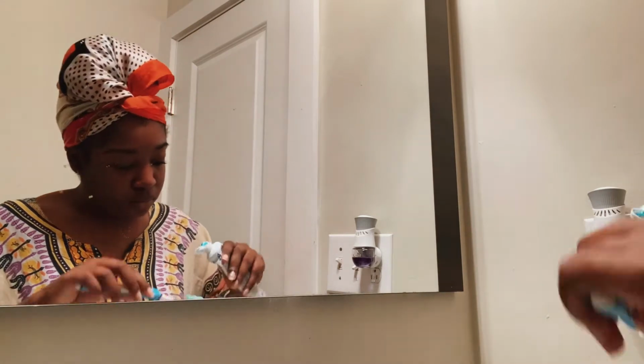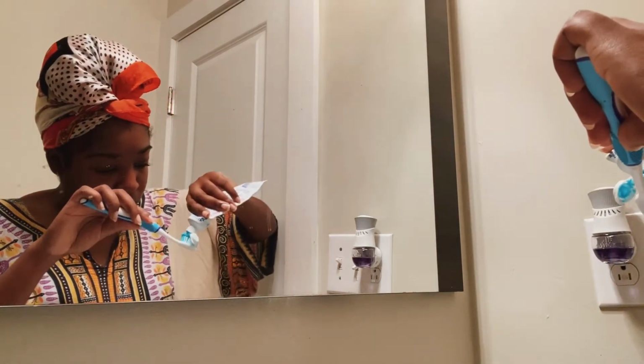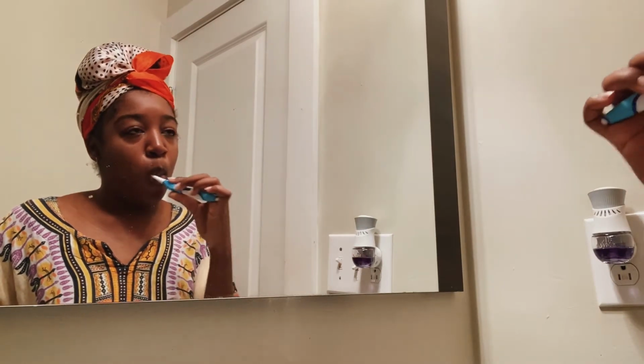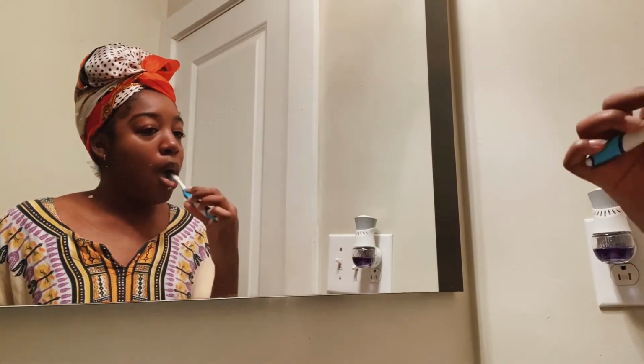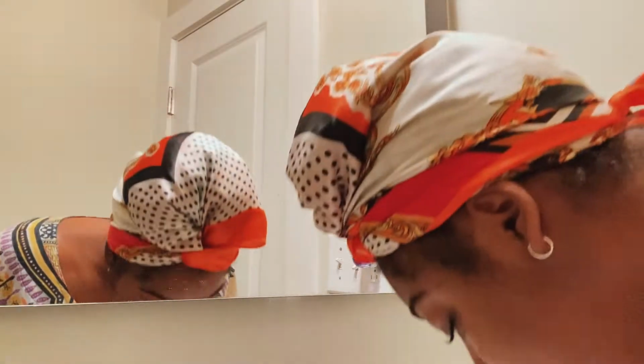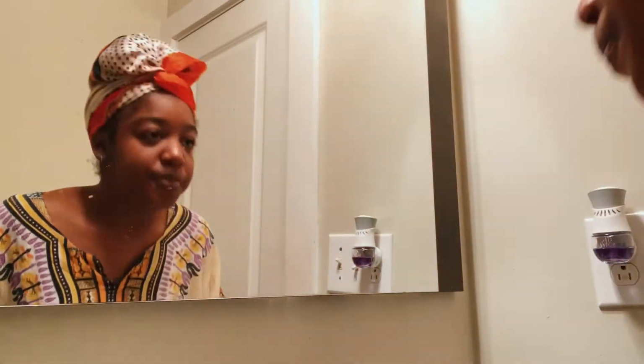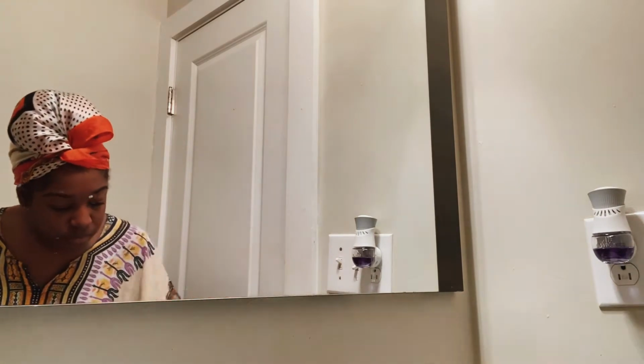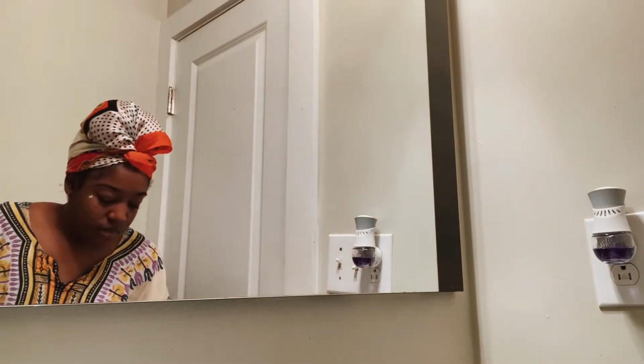After cleaning my face, I would brush my teeth. I don't really know why I do the skincare routine first and then brush my teeth afterwards, but that's just what I do. And then after brushing my teeth, I put my products away and head back downstairs.